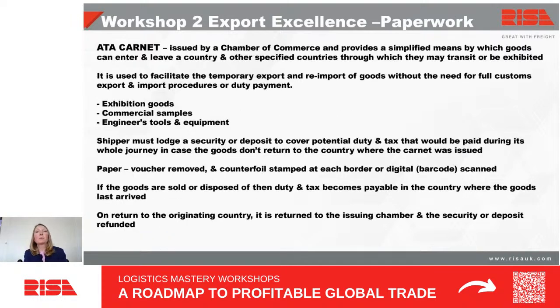Now, also within workshop number 2, we look at the paperwork side of what's required for exports. And I've included ATA carnets within this because carnets seem to be something that is quite misunderstood around when they should and they shouldn't be used. Now, they are issued by a Chamber of Commerce, and it might be that you need to speak to your local Chamber of Commerce, who will then send you on to the local one that actually deals with this. For example, here in Lincolnshire, there's Lincolnshire Chamber of Commerce, but actually it's the East Midlands Chamber of Commerce that you need to go to if you want a carnet issued. So it's more of a regional chamber that does it.